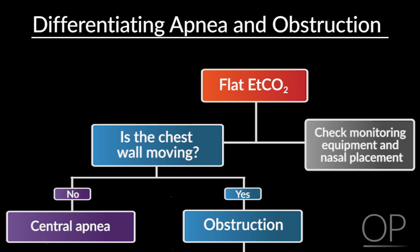The next thing I want to talk about is differentiating central apnea versus obstruction. So if your capnography goes flat, the first thing you need to decide is, is this patient having central apnea or is there obstruction? Well, what do you do? You look at the chest. If the chest wall is not moving, by definition your patient has central apnea. If the chest wall is moving, indicating that they have respiratory effort, but you have a flat capnography reading, that is an indication that you have some sort of obstruction.